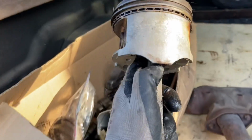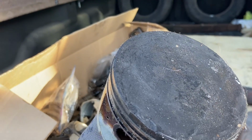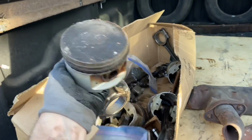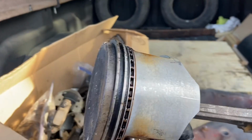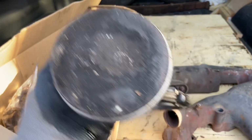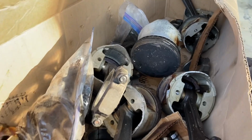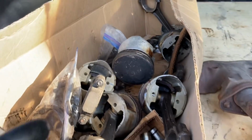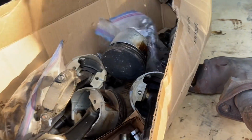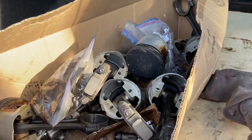This guy here, again, pretty good on the skirt. Decent amount of deposit up top again. More deposits on this guy, but a really clean skirt. Okay, maybe 26,000 miles. I don't know. I'd say kind of hard to get that much carbon buildup for just 13,000 miles. So maybe let's bump it up to 40,000 miles at this point, but still pretty good. Still pretty good, all things considered.